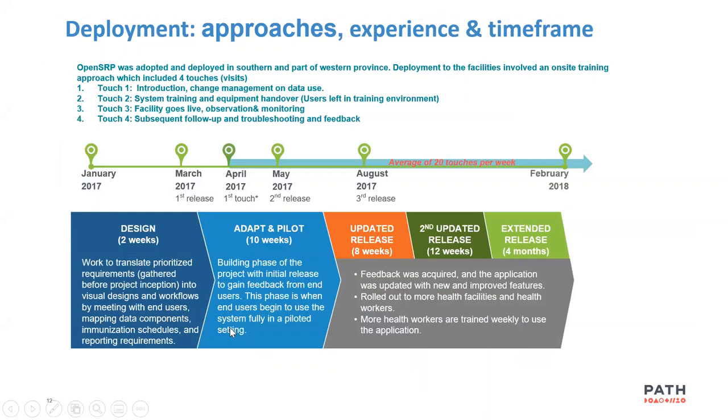In terms of how the deployment was going, this depicts the same development timeline. You can see we have the design, which took about 2 weeks, and then we had to adapt and pilot for 10 weeks. The rest of the time we would update the system as we go on. The way we were getting onto the facilities, we had 3 visits to the facilities, which we call touches: touch 1, touch 2, touch 3, and touch 4. In each of those, we focus on certain components. Touch 1 would do introduction and change management, touch 2 would do training or handover of the system, touch 3 the system goes live, and touch 4 is follow-ups, just to ensure that things are running well.